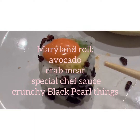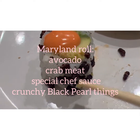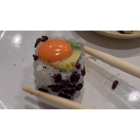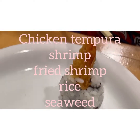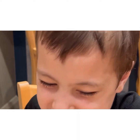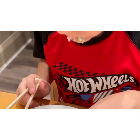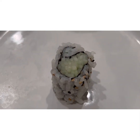Okay. This is the black pearl roll. It has avocado, crab meat, special chef sauce, and some little crunchy black pearl things on it. Tempura, I think. So it has fried shrimp, rice, obviously, and black seaweed, I guess. You do know chopsticks are here for a reason, right?